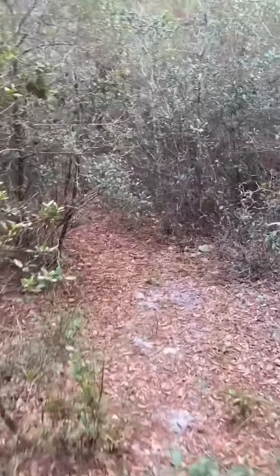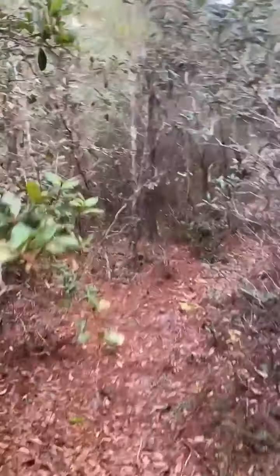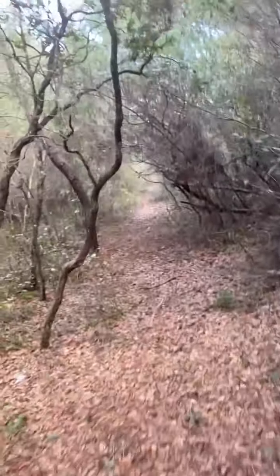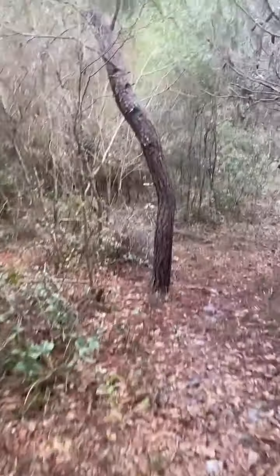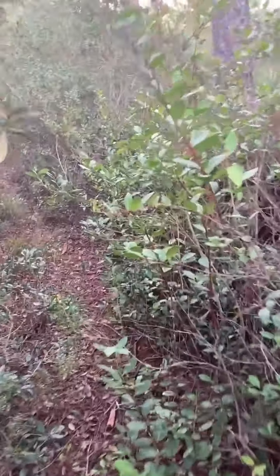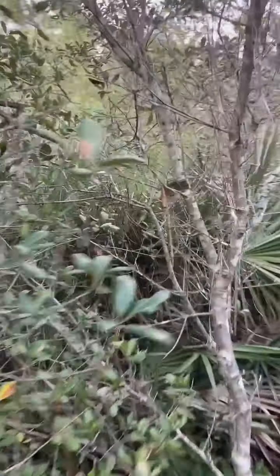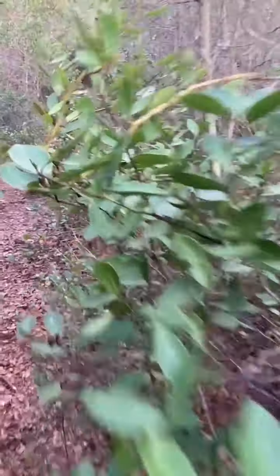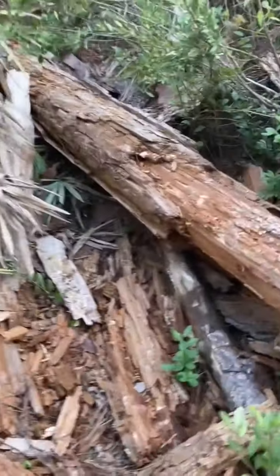Just started to enter into that thick section, so starting to close in a bit. Just trying to get out of this before it gets dark. Sure would hate to fall and break my ankle around here. Just wall to wall brush. Big tree.